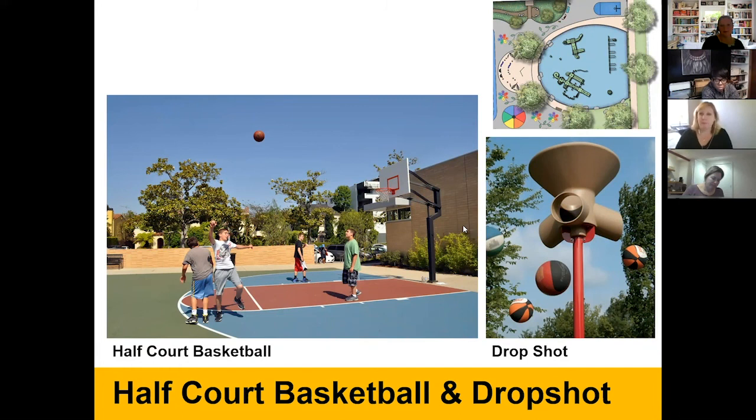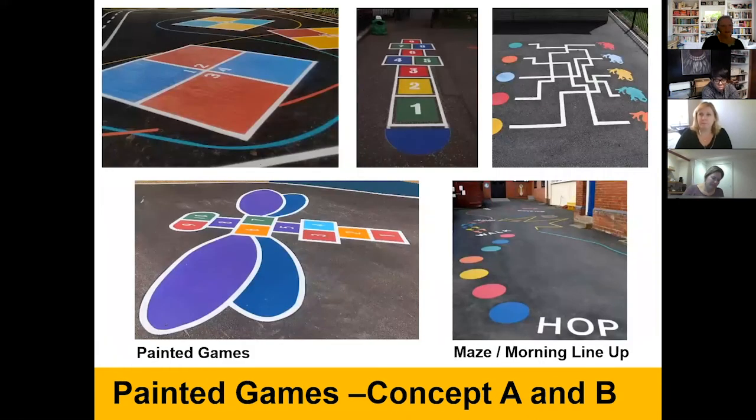And then again, as in the other concept, we really want to provide a diverse group of games, like hopscotch and Foursquare and mazes, to provide as many opportunities and places to play out in the new play space we're proposing.